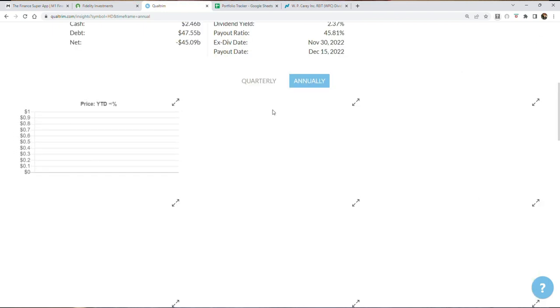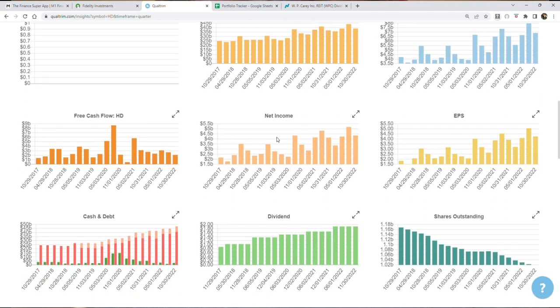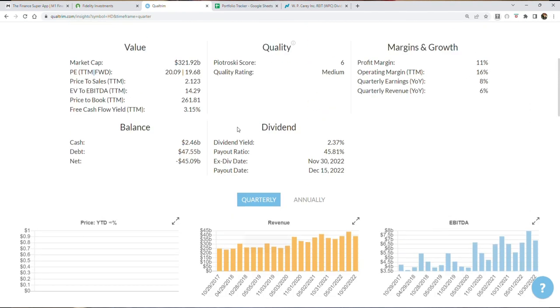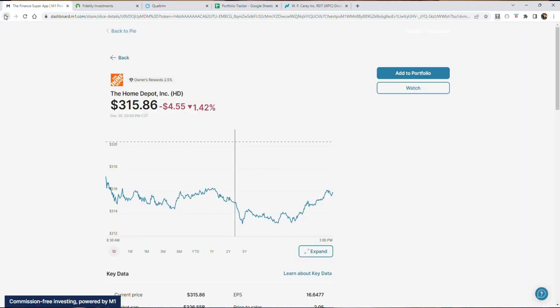So literally you could have 10,000x'd your money if you would have put a bunch of money in Home Depot back in the 80s. But generally speaking, this is a company that has done very, very well for a very, very long time. It's one that I think will continue to do good once we get out of this recession. So it's one that I'm going to continue to buy for the time being.